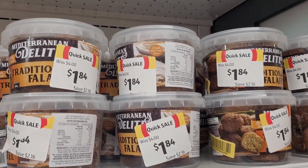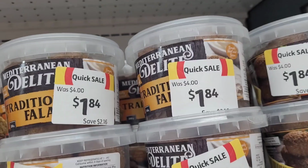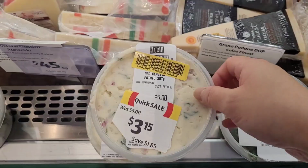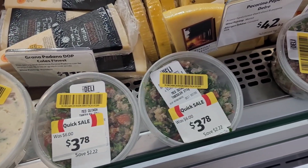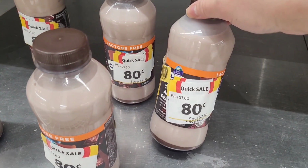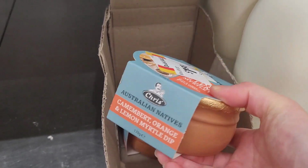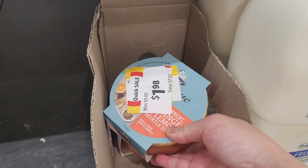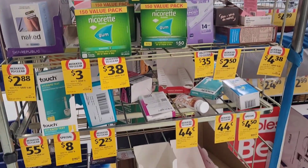The next day for markdown shopping, I'm just sharing everything that I can see here. We've got some falafels marked down to clear, but I'm not a huge fan of falafels, but those who love them would have scored on that day. There's some potato salad, some tabbouleh, I believe, marked down chocolate milk, and this dip. This dip really caught my attention. I wasn't sure if there was an actual full camembert in there with a little dip on top or if it was just a whole dip. So I did pick that up to trial.